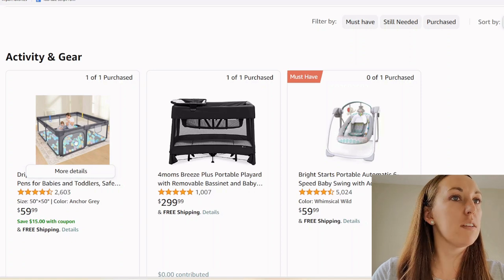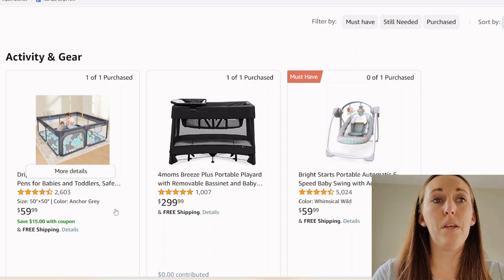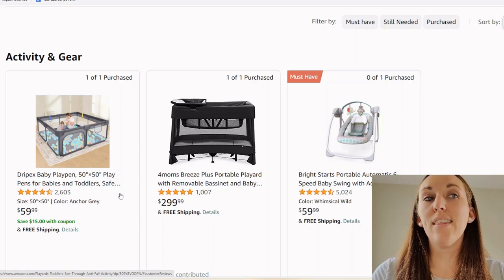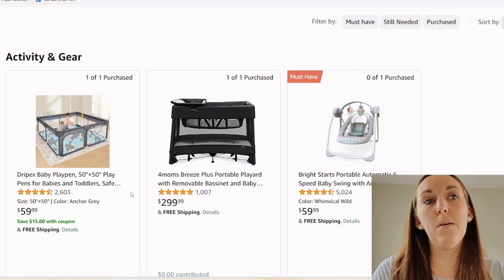It looks like this one is showing it as a ball pit. It can be an activity center or a playpen type situation. Some people, if they have a large dog or a lot of stairs in their house, just want a safe place. They're not that expensive. I don't really know how I feel about them. Do what you want to do.